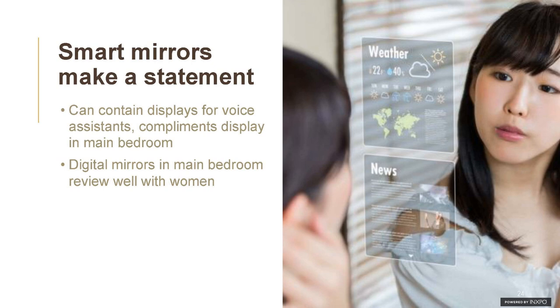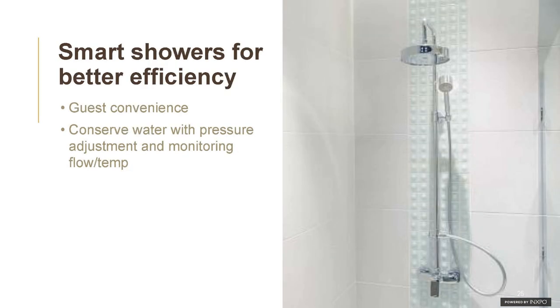At this point, they're pretty pricey, but I think, as with everything, we're going to start seeing the price of these things come down. And then smart showers. So for the hotel management company, they can better conserve water consumption and energy with smart shower technology. And for guests, you can personalize your water temperature, your steam options, and flow rates with voice commands. Perfect way to start your day on a property.